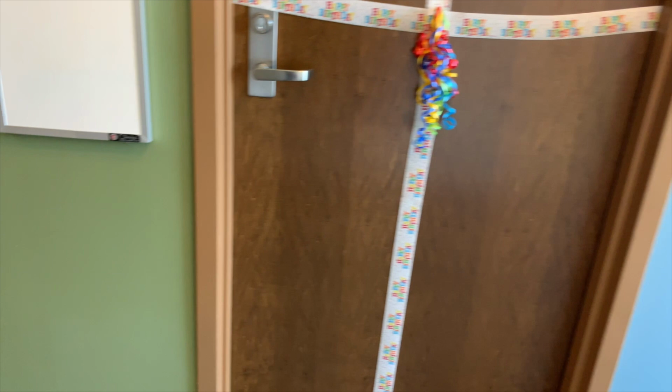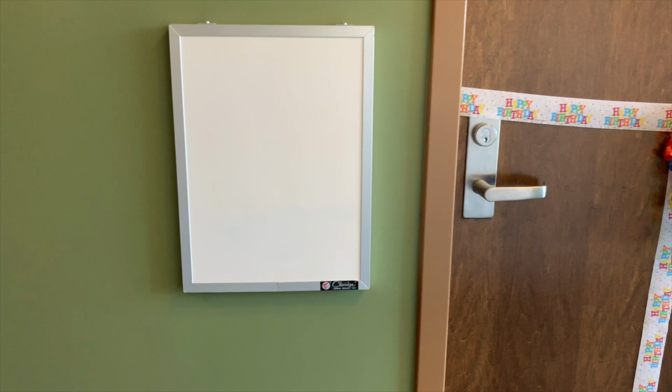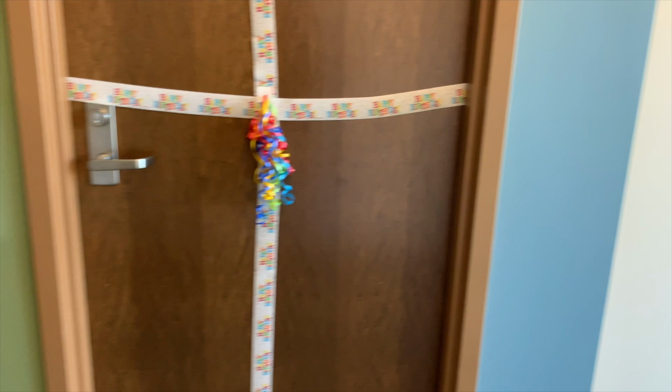Has like a whiteboard right next to it so that the person in the room or the roommate can draw, write anything they want on it or whatever, like write a message. I used to write Bible scriptures on there and I'm sad that I kind of stopped. I just got too busy, but I'm gonna try to hopefully start that back up again because I really like doing that.